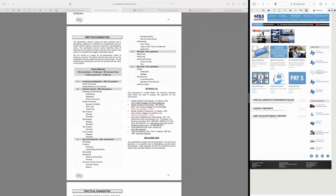The reference materials listed below are used to prepare the questions for this examination. So you can work from Milady Standard Cosmetology, 13th edition, which is the edition we teach from at Boss Lady Beauty Academy. The Milady Standard Cosmetology, 14th edition, which will take effect September 1st, 2023. Milady Standard Foundations, 1st edition, which will take effect September 1st, 2023. You then have Pivot Point Fundamentals, Cosmetology, 2016 edition.